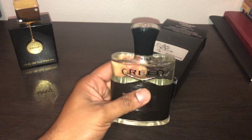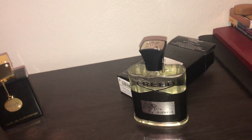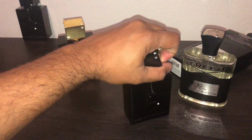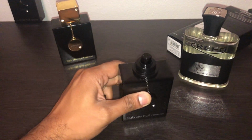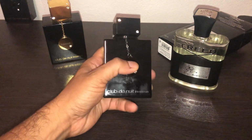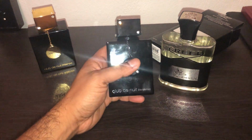Okay, so when I'm not using this, I wish that could be my everyday fragrance, but it's a lot of money right now. When I'm not using that, I use this Club de Nuit, and this one is the 2018 batch, I think, version, whatever. It comes with the black top. Okay, and you can get this for $25-30 on eBay. Okay, and I can tell the difference between these two.